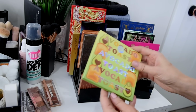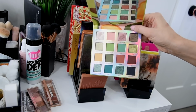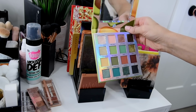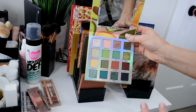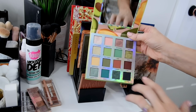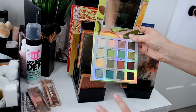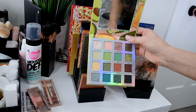And then last but not least, I've got my BH Cosmetics Avocado Toast palette. If they still make this, I would recommend picking it up before they discontinue it, because BH Cosmetics is somewhat quick to discontinue things. And this is such a fun one. If you like greens, if you like some berry tones, even neutrals, there's some really good neutrals in here, and the lid shades. You guys, the lid shades in the BH Cosmetics palettes are just so great.